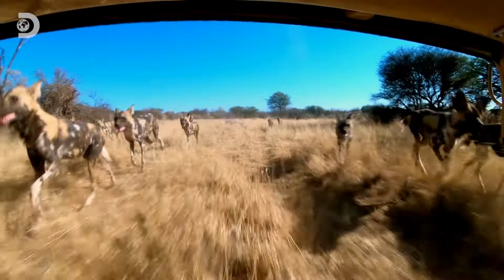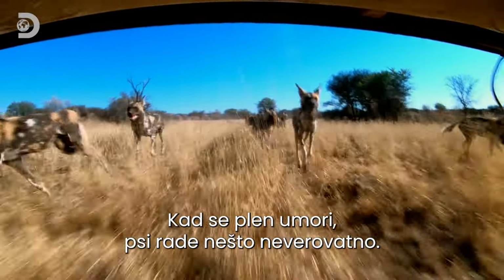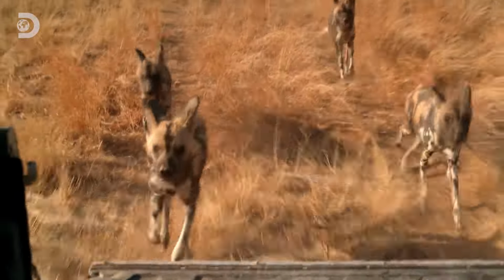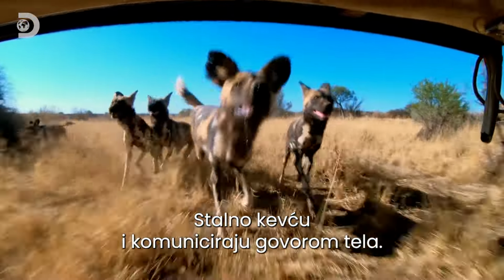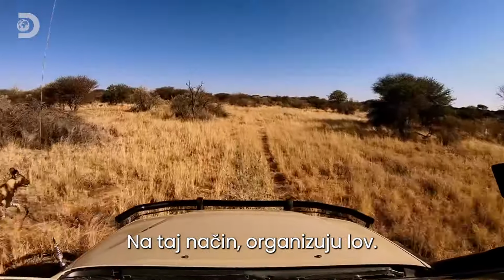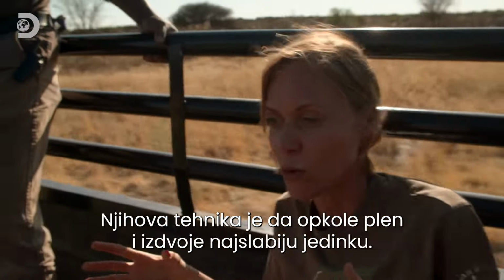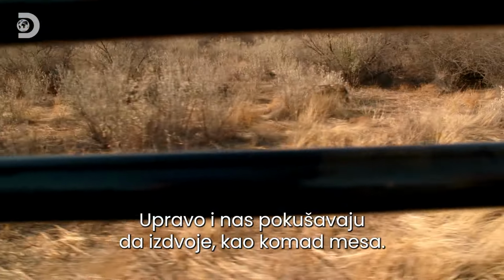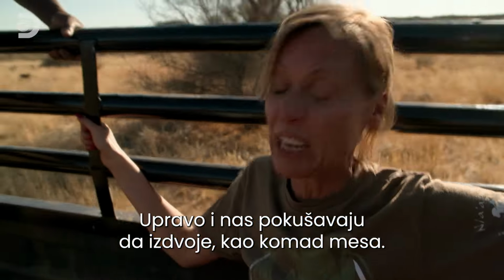It's relentless. And as the prey tires, the dogs do something amazing. They communicate with each other. Constant yelps and body language cues send orders across the pack, organizing the hunting party into attack positions. Their technique is to also round the prey and cut off the weakest. That's exactly what they're doing. They were sort of trying to cut us off as a piece of meat, really.